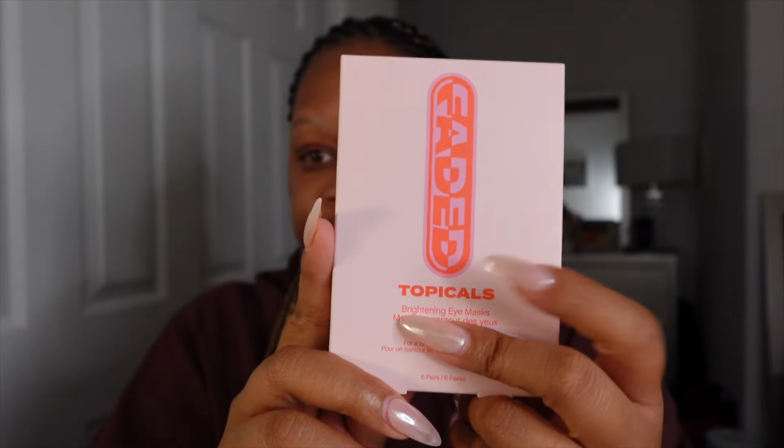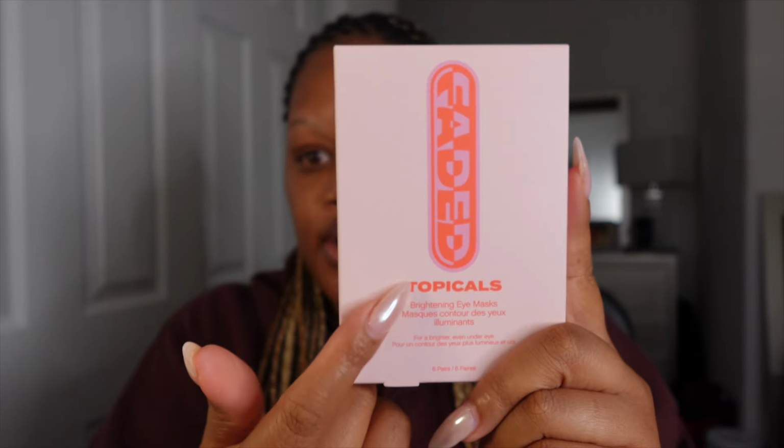Amen. Anyway, so I had to re-up on a couple things like my topicals patches. If you know me, you know I live for the topical patches, girl. I live for them. And yes, I do wear mine for extended periods of time because I'm a grown woman and I do what I want, okay?